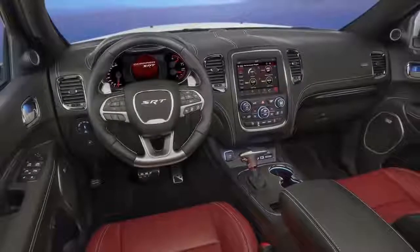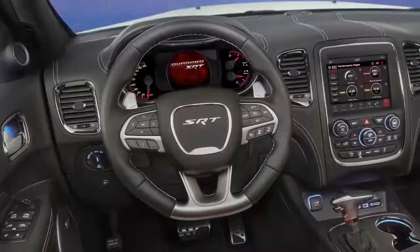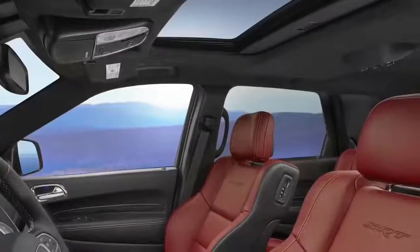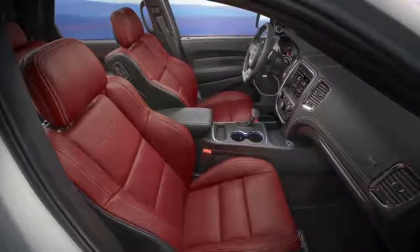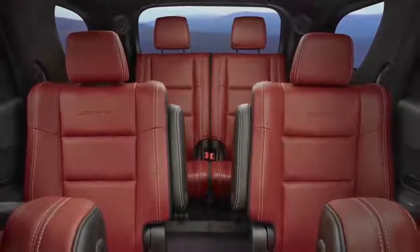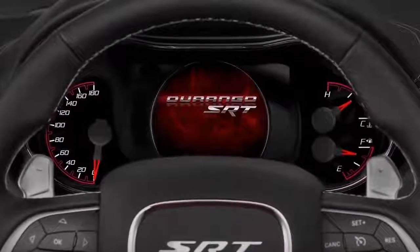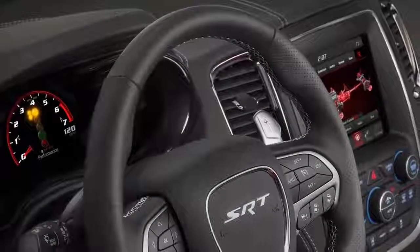Inside the cabin, customers will be immersed in luxury performance features such as hand-wrapped instrument panel with silver accent stitching, suede headliner and A-pillars. New seating consists of heated and ventilated high-performance front seats with SRT logo and rear captain's chairs with SRT logo. Customers will also experience advanced technology through the 7-inch customizable instrument gauge cluster, which provides a multitude of layouts as well as vehicle information.